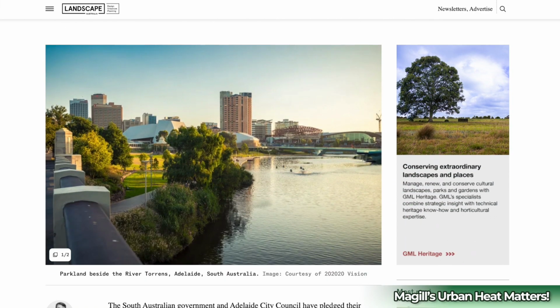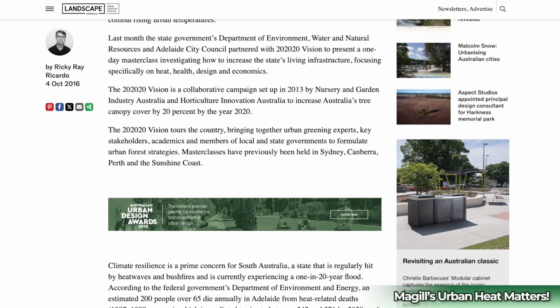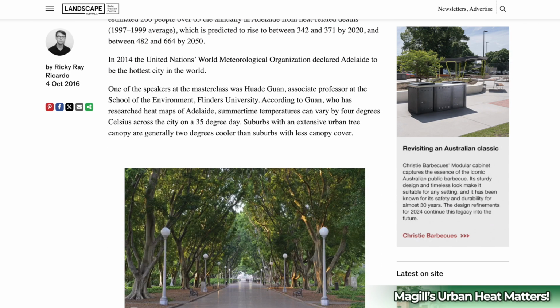This Landscape Australia article talks about the SA government finding ways to combat urban heat. It states that climate resilience is a prime concern for South Australia, where an estimated 200 people over 65 die annually in Adelaide from heat-related deaths, and it's predicted to rise.